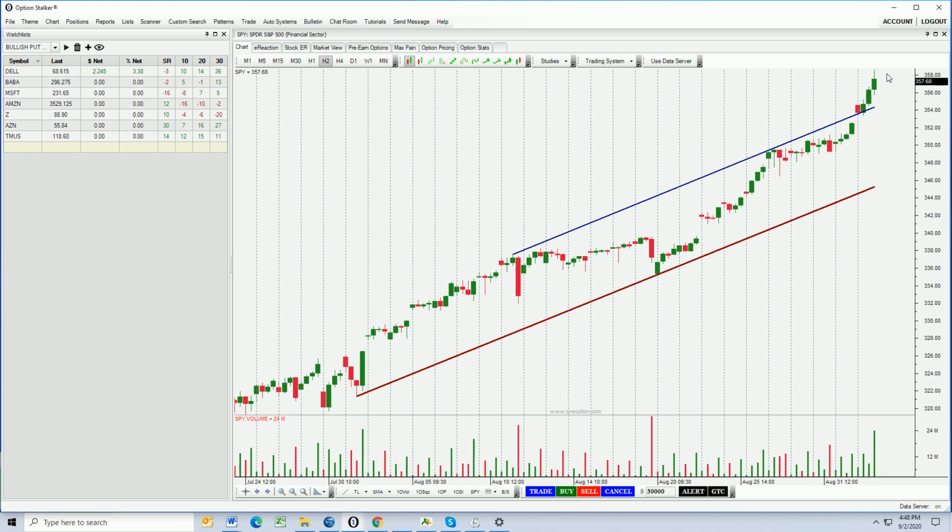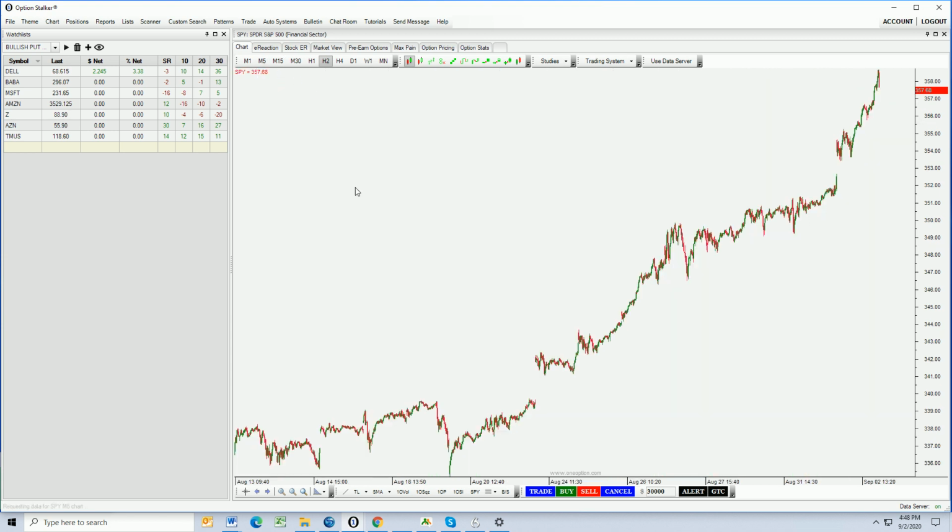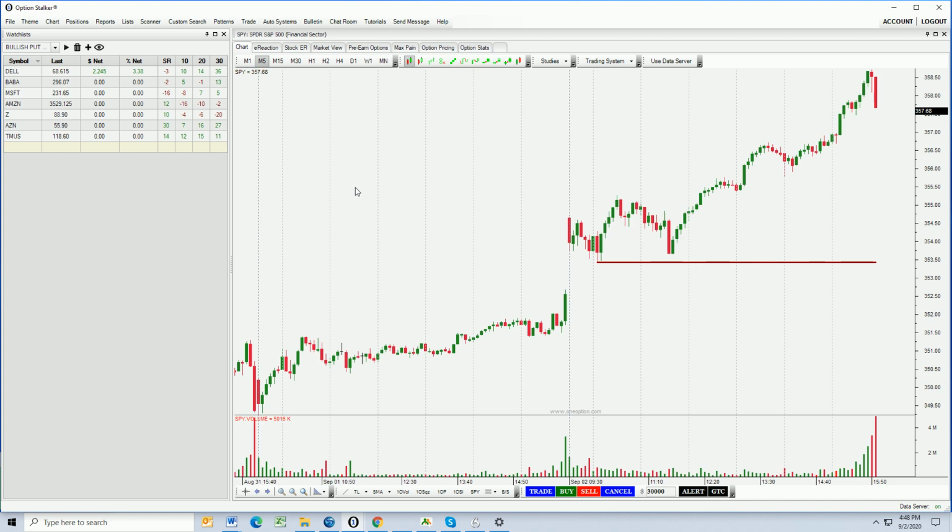Now, each one of these gaps higher could be that buying climax. And I mentioned in a video that I released to YouTube this morning that these gaps higher you have to be very careful of because you can see an intraday reversal. So let's go into a 5-minute chart. Mind you, this is very, very important. It is a bearish sign, in my opinion. You don't want to go short until you actually have that pullback.